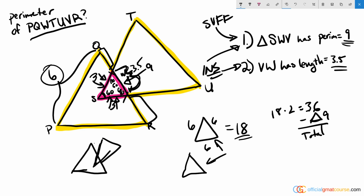Knowing that we have a perimeter of 9 total for that little triangle definitely is sufficient, because this is all we need to do to solve the question. So our answer here, just to be clear, is answer choice A.